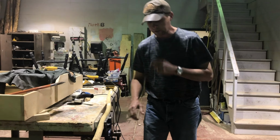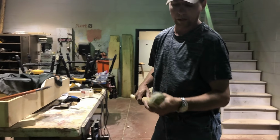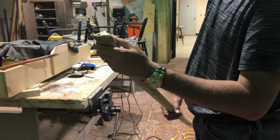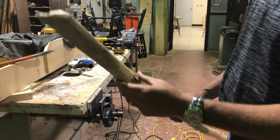Okay, so all I've done is just touched up the little knots and the little branch parts that were there and just smoothed them up a little bit. And I also smoothed up the top so it wasn't jagged or going to fall apart, but I didn't really change the shape of it a whole lot. Just left it the way it was.